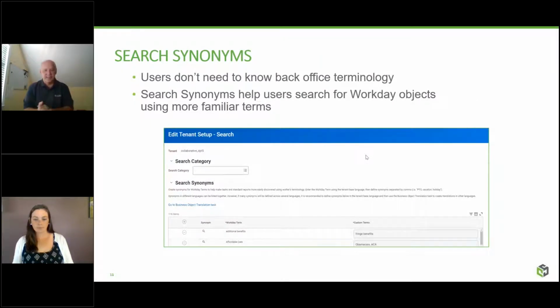All right, synonyms. This is another one. Your organization has developed its acronyms and terminology. It's a culture. It's a way that everybody speaks to each other. It's the language of the business, as it were. Well, let's make that language available in search. If you have specific terminology that you use for different areas, let's create a synonym for it. So if I'm searching on fringe benefits, I know additional benefits will come up, because in my organization they're called fringe benefits. Whatever the case is, and this can be terminology for any part of the system. This is a good way to make searching easier and still retain the culture of your organization.